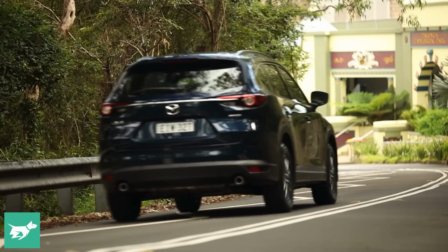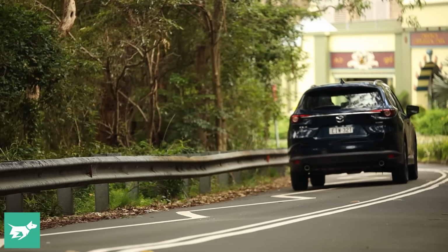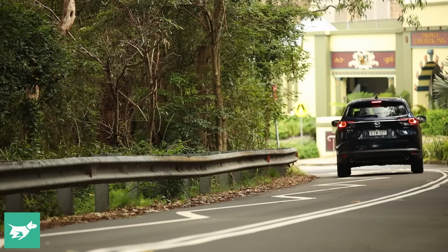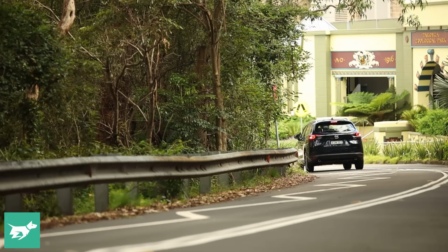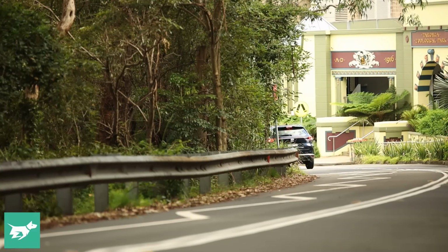Now, naturally, a CX-9, which can push into the 70 grand sort of range, is going to be a bit more refined than a 20 grand CX-3. But the CX-8, you can tell it's a Mazda from the word go. Even in the most affordable configuration, with the base petrol engine, it's still a pretty good SUV to drive. However, is it the right CX-8 to buy? Well, let's talk about that.